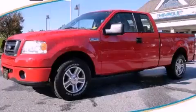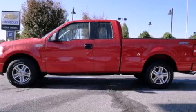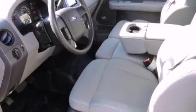This is a 2008 Ford F-150. It has the power to move what you need and the look too. It features a 4.6-liter, 8-cylinder engine and a 4-speed automatic transmission.